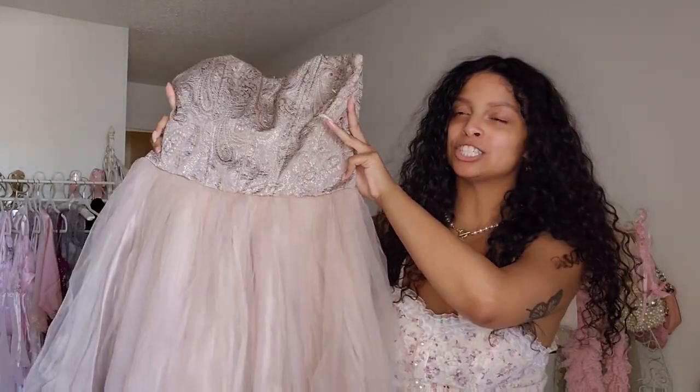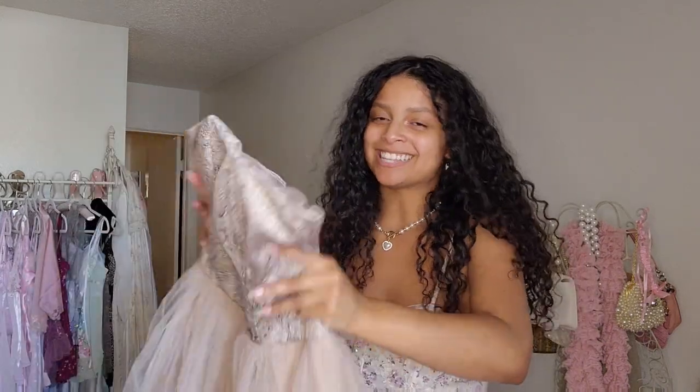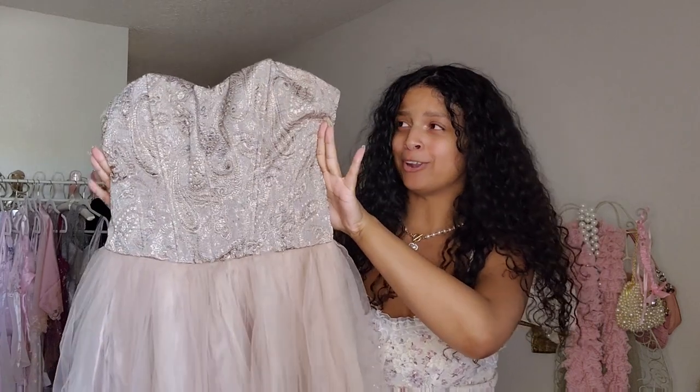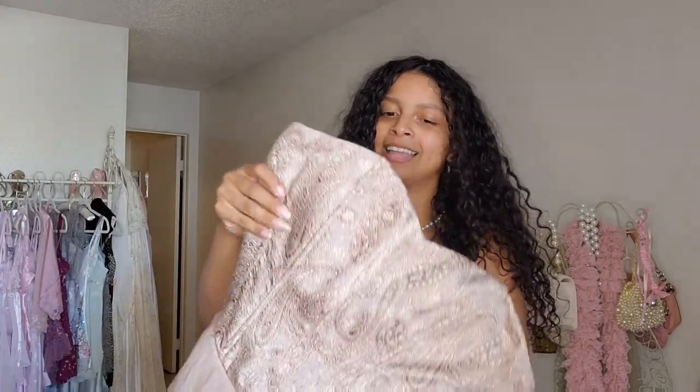This one I actually picked up from the Salvation Army, which I don't shop at often at all because I feel like they never really have anything that I like. But when I first moved here, I decided to give the area a chance and I ended up finding this one. And it only cost me like $2 or $3. So their prices are a lot better over there. But I just can't seem to find anything that I love.